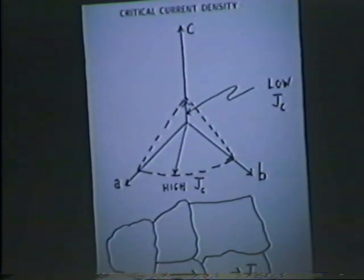The result of this is when you make a polycrystalline ceramic, as you see below, you'll have a mixture of good critical current density and lower critical current density, depending on the orientation of the grains. Well, naturally, since these are in series, the lower critical current density will dominate, and that seems to be one of the factors.